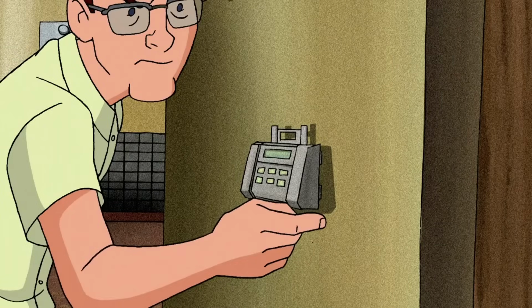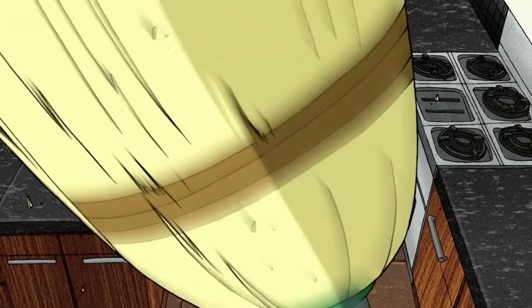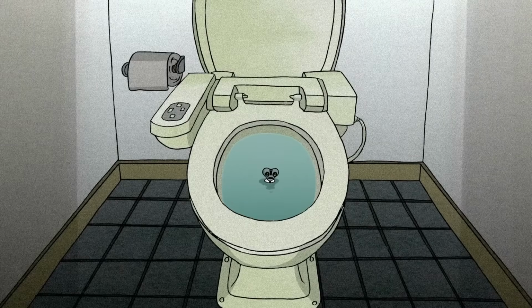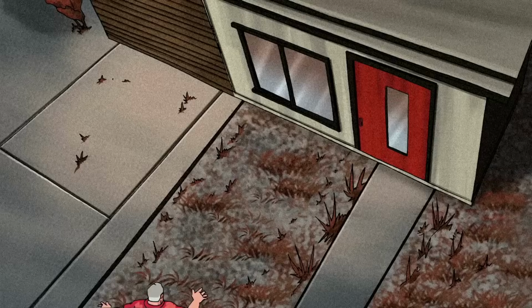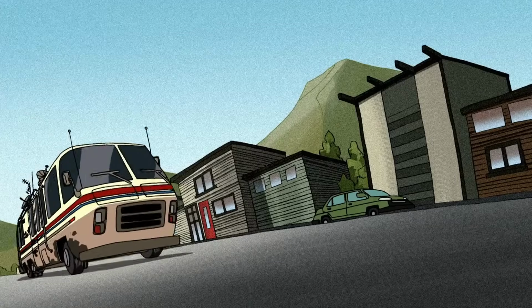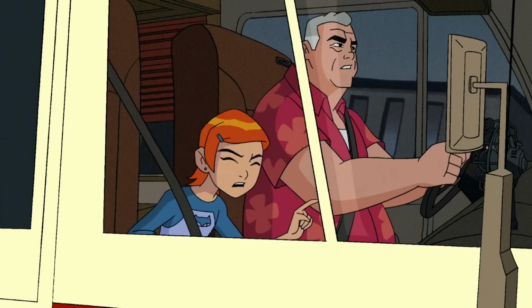As Howell's house remains on lockdown, Grey Matter faces a series of challenges, from evading Howell's broom attacks to enduring a ride through the vent system and a splash into the toilet. Meanwhile, Gwen and Max struggle in their search, encountering obstacles like sprinklers and spiders. They regroup at the RV, deciding to use it for a more efficient search.